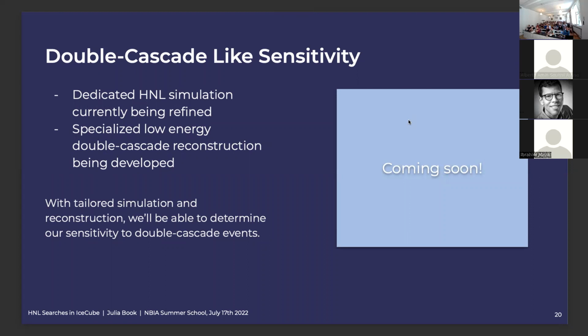What this is going to require is a dedicated heavy neutral lepton simulation, which is currently being refined. And we're going to have to switch from using the typical IceCube low energy event reconstruction, for the IceCube people in the room, the OSNext reconstruction that we've been using, and move towards a reconstruction that is actually built to look for two cascades, which is currently not the case. With this tailored simulation and reconstruction, we will be able to determine our sensitivity to double cascade events. So this sensitivity should be out within the next 3 to 6 months.